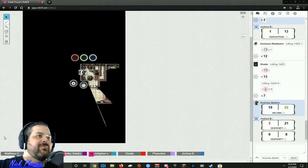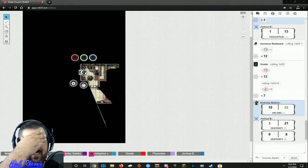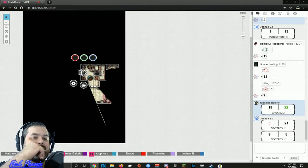Alrighty. Do you guys do anything with the letter? I want to read the letter. Yeah, I open the letter and try and take a look at it. The letter inside is written in a very flowing script that seems familiar, but it looks like it's penned by someone different. And inside, let me show you. There we go.